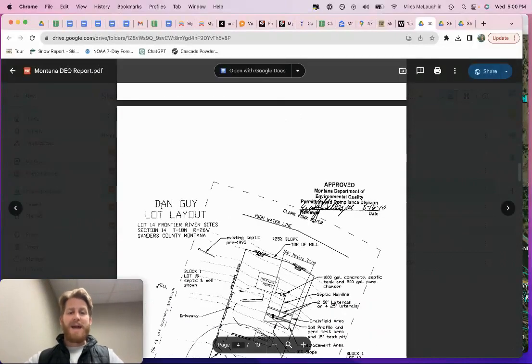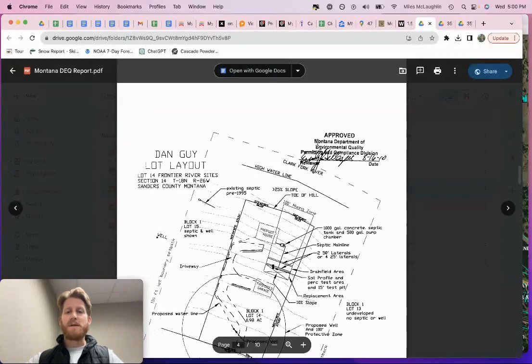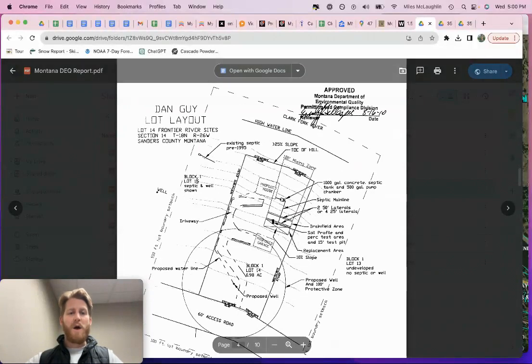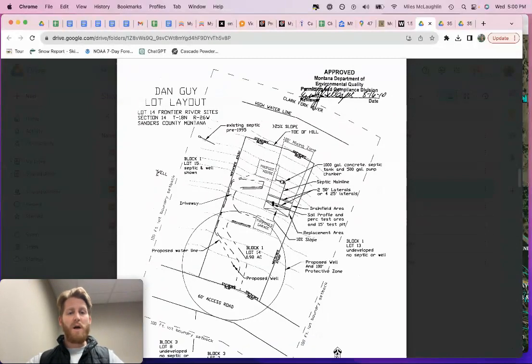This is Dan Guy, and maybe you could Google this and see who this is. But you could contact the county too. This was back in 2010. Somebody did this, but this is lot 15, block 1. We own lot 15. We own lot 14. Septic and well showing. This is a well, and this is pre-existing septic pre-1995. Do you see that on lot 15? And do you see a well marked here on lot 15?